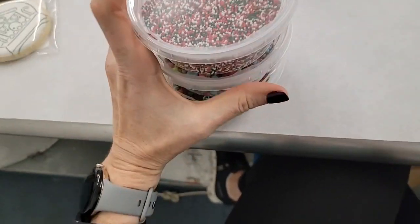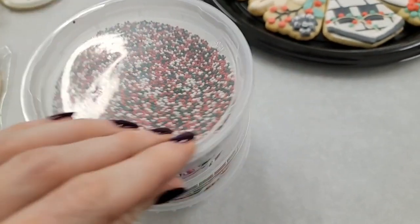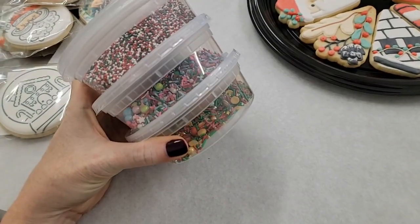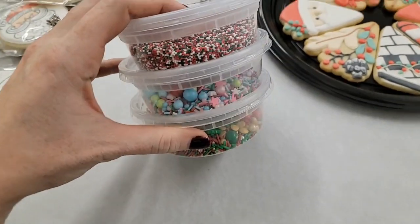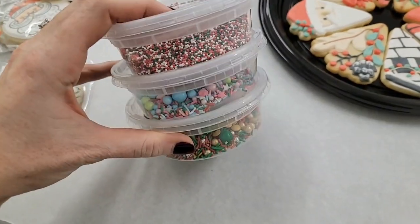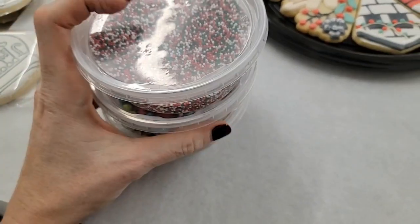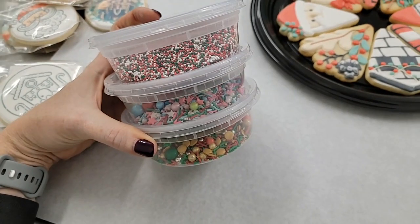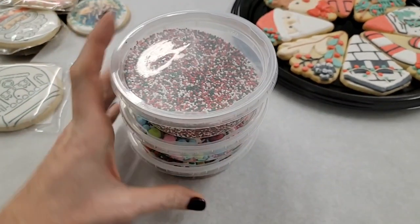Another thing that we're going to be doing this year is we have sprinkles. As you guys know, we're closing the retail side. So I have a ton of sprinkles that I'm selling at the door. We also have fresh royal icing that you can buy in addition to these. And I also have piping bags and stuff. So if you wanted to do cookies at home and you just needed some royal icing, sprinkles, frosting tips and stuff, I'll have all those available at the bakery.